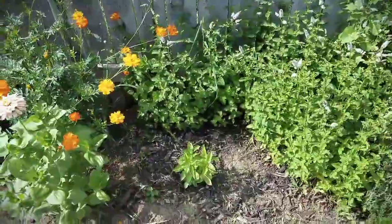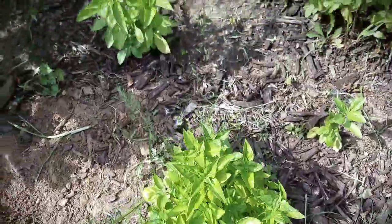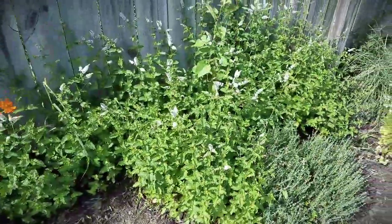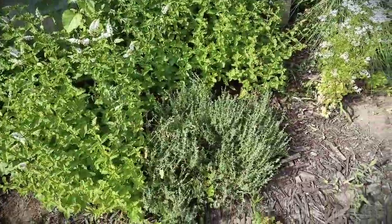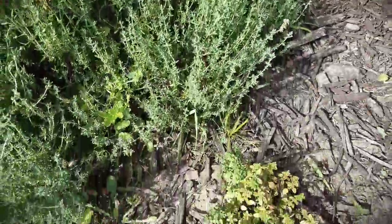Okay, I'm going to go over to my herb part of my garden now. Got some basil growing here. Got some there and got some right there. My mint, which is flowering right now. My thyme, doing pretty good. And it smells amazing.